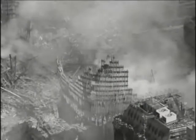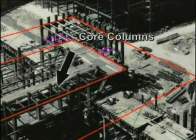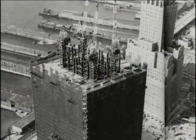Pancake theory, according to which the fires, while not melting the steel, heated it up sufficiently to cause the floors weakened by the airplane strikes to break loose from the steel columns, and this started a chain reaction. So you would expect then from that theory, which is the official theory, to see a whole stack of floors piled up on top of each other and then a spindle of core columns standing too. The core of each of the twin towers consisted of 47 massive steel columns. If the floors had broken loose from them, these columns would have still been sticking up into the air 1,000 feet. The plane did not cut all those core columns.